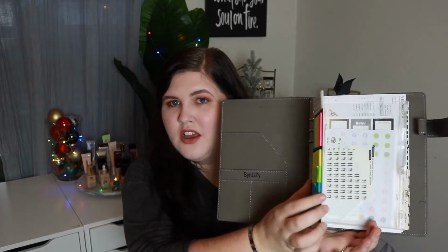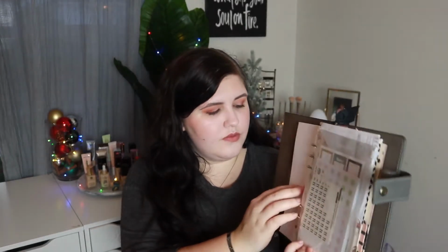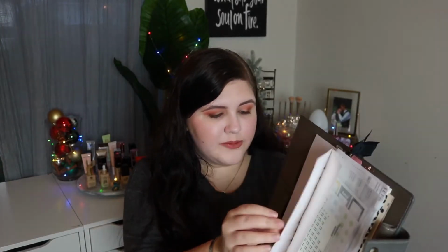I do have this little dashboard here with sticky notes on it. The next thing behind that are these personal size, just literally blank copy paper. It's nothing, but I love these for scratch paper. I'll put video ideas. If I'm on a phone call and I need to remember someone's phone number, I'll write that down in here. It's just scratch paper really for me.